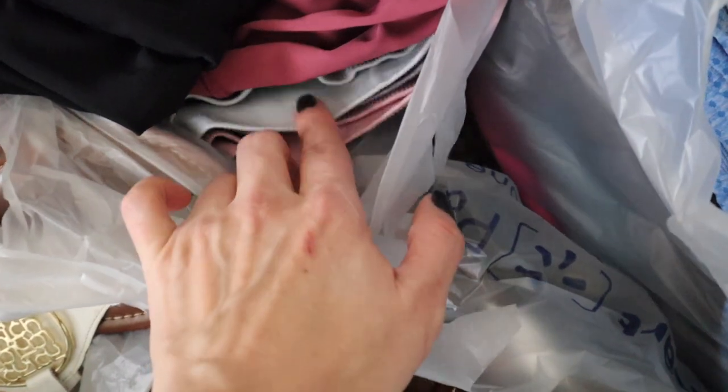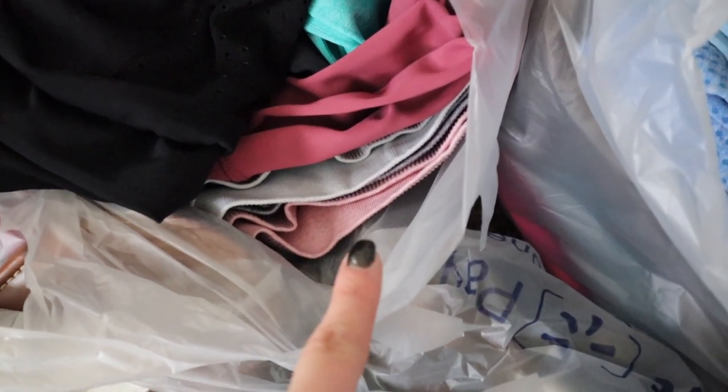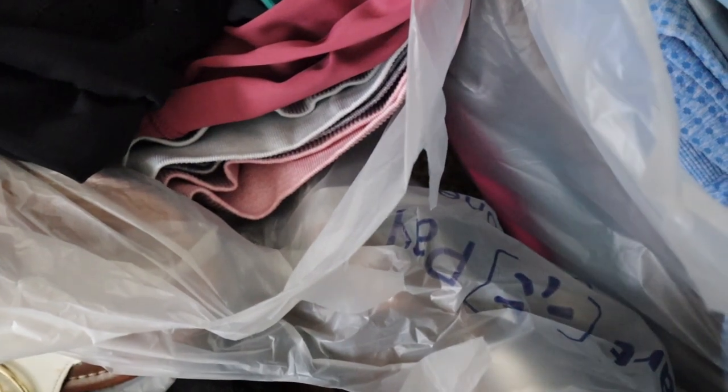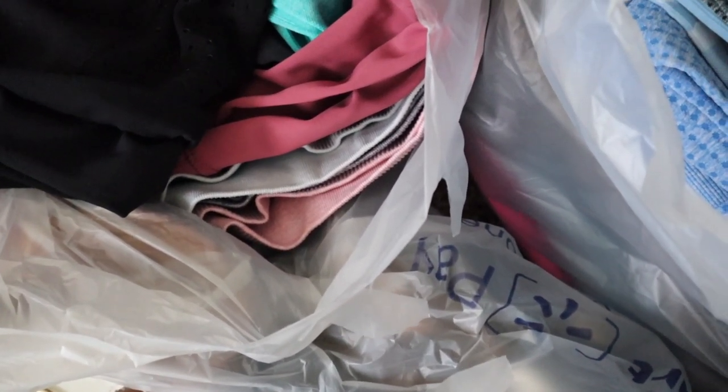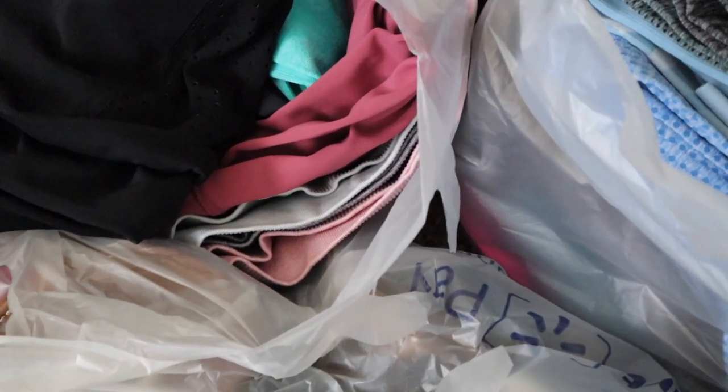leggings that I never even wore because as soon as I put them on and wore them for 5 minutes, I could not stand how it felt on my legs. Those little holes were so itchy. Oh, they were terrible. So then I have some seamless bras in here I'm getting rid of that are just too big, and then some other leggings in that bag that are too big for me. They're like a size medium large and they're just too big.